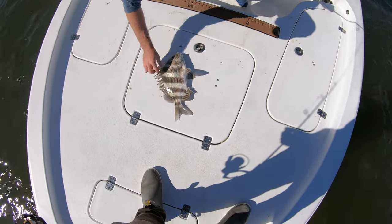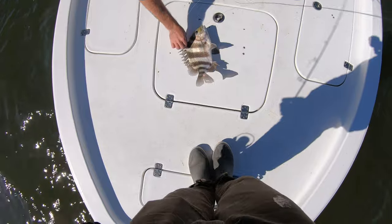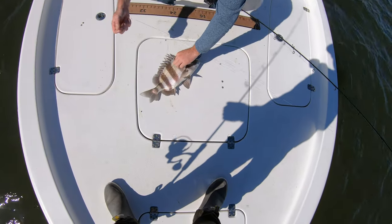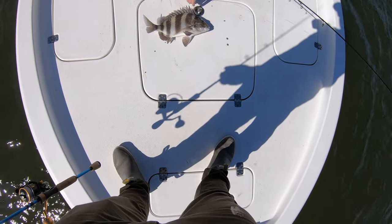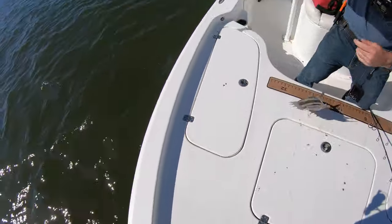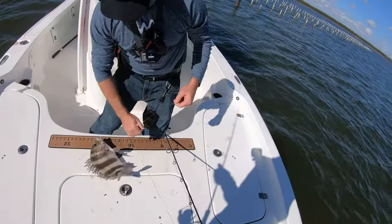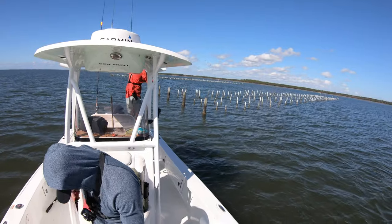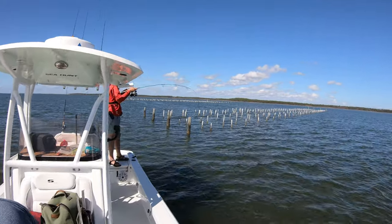Here we go. About average. Average size sheephead there. Yep. Not a monster. 14 and a half. 15. Oh my gosh. Y'all, they're thick. Tanner's hooked up.